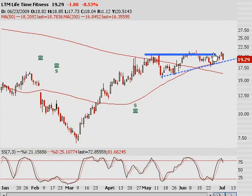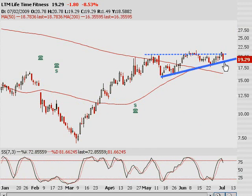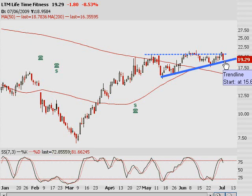Also, Lifetime Fitness, who would have thought? I've been watching this over the last few months. Tightening up, it's trading down towards the end of its range. I wouldn't hop in and trade into this right away, but I want to watch this one for the next several days and see if it can take out overhead resistance at about 21.